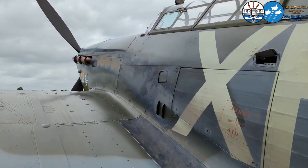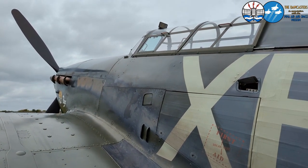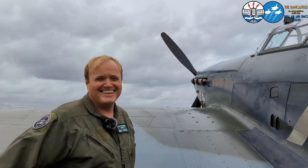It looks fantastic. A little bit. And a few scuff marks where certain people have been sat in the front seat of the aeroplane. Well, let's be fair, I was a bit excited. Yeah, that's right.